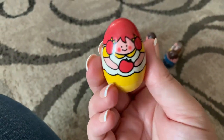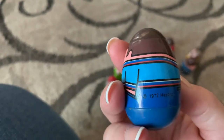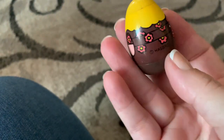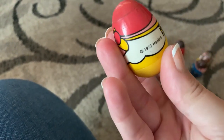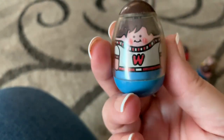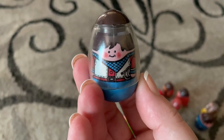Oh, here we go. Oh, this one's like a little girl with an apple. 1973. This one, 1972. Looks like probably goes on the boat. Like a little prairie girl. That one doesn't have a date. Another little girl with an apple, 73. See this one here. Cute. Let's say 73. Like a W. Weeble. Oh, look at that. He's got like a little slingshot in his pocket. 73. So this guy here has like a little lasso. 74.